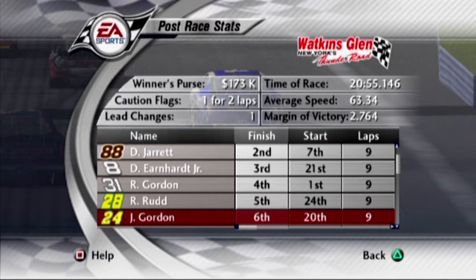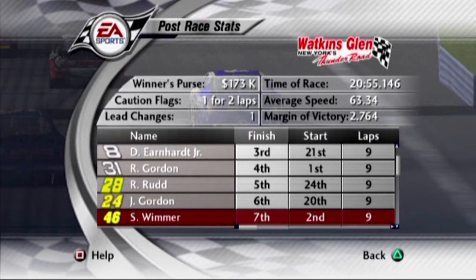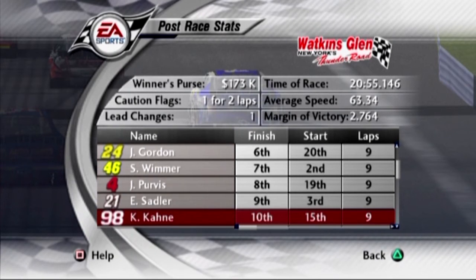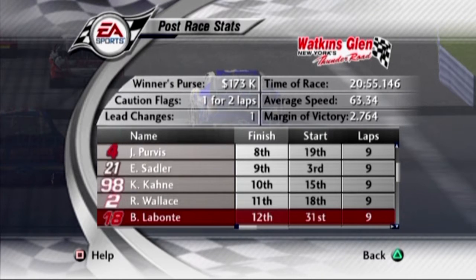6th place is Jonathan Wolf after starting 20th. 7th place is Scott Wimmer after starting 2nd. 8th is Jeff Purvis. 9th is Elliott Sadler. Excuse me. And rounding out the top 10 is Casey Kane. Here's the rest of the field. You can pick out your favorite driver.